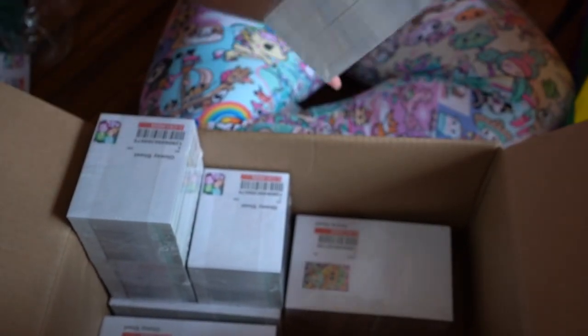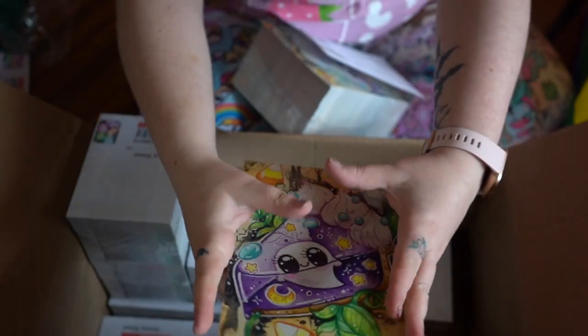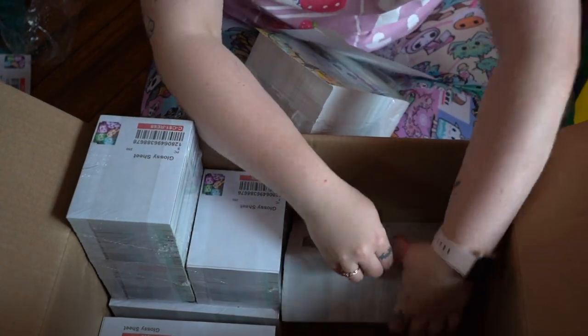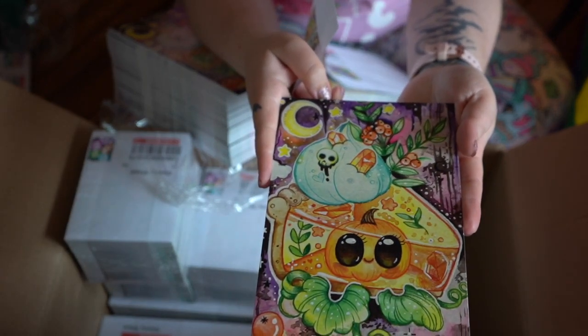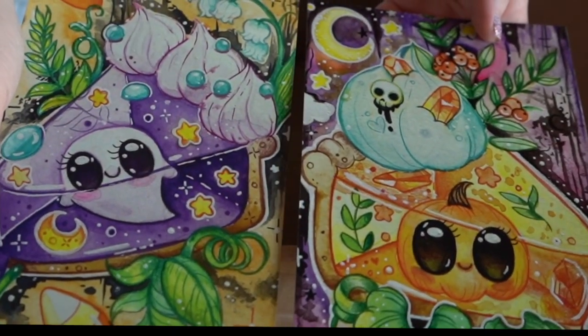Super cute. We also got a restock. This is the ghost jelly pie. It's so cute. And the original that I made was maybe about this big. It was not very big at all. And then I have the matching print for that one here. Very cute. Oh, I love this one so much. They're so cute together. Little jelly pie set.